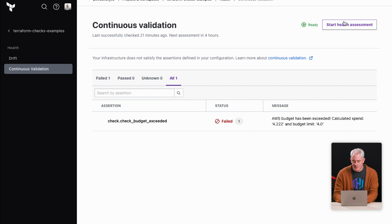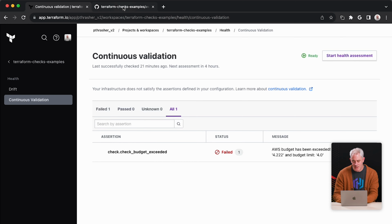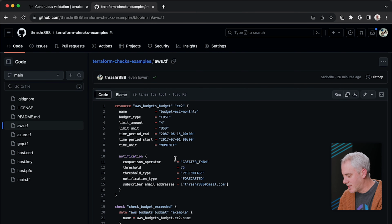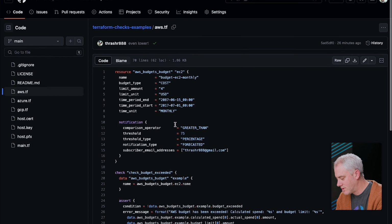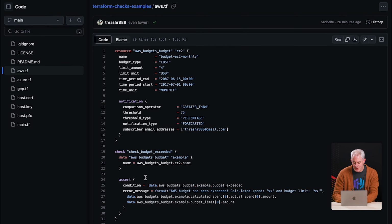From here, I can manually run another assessment to get the latest data and check it. Otherwise, continuous validation will run a few times a day. The code to manage this budget and check it is fairly simple. You can see my resource, the check, and my assertion with a useful error message.